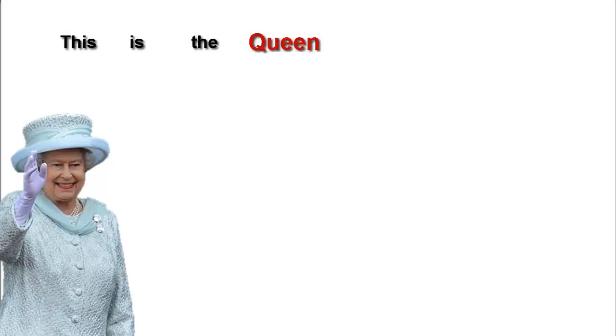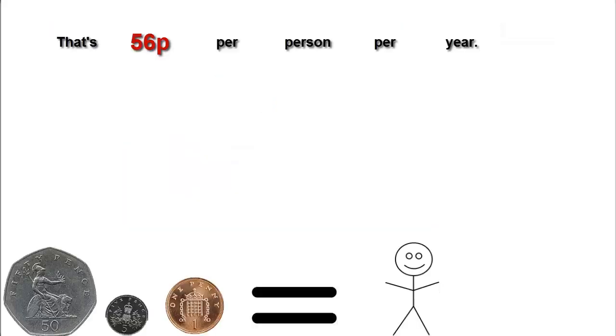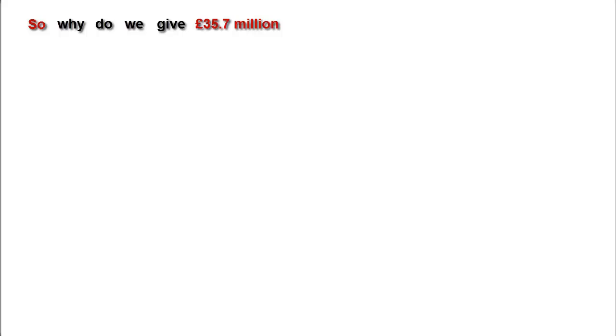This is the Queen, and she gets £35.7 million a year to fund her and her husband on official engagements and to pay for the upkeep of state-owned buildings like Buckingham Palace. That's 56p per person per year. For contrast, the UK gives £55 million a day to the European Union. So why do we give £35.7 million of taxpayers' money to the monarchy?